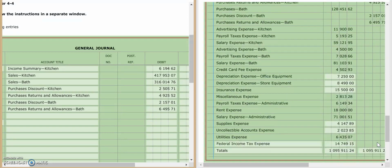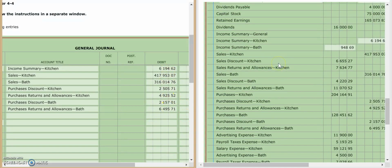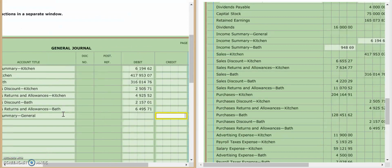You can see if we scroll all the way down, there aren't any more. So what we need to do now is total up all of those, and that's going to be our credit amount. Notice that we do have an income summary just for general, and that's what we're going to use when we are closing out our accounts. So our last one here will be income summary general, and it is for the total of all of these accounts. That ends up being $756,246.40. So that's our first closing entry.